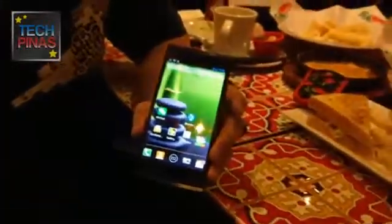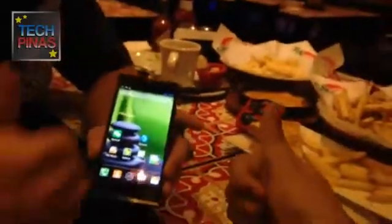So stay tuned, guys. Baka magulat kayo sa price tag nito. Alright, so more about this handset on Tech Pinas soon. So again, that's THL MonkeyKing2. Thank you, Sir Adrian. That's Sir Adrian Lim, the IT Director of THL. Maraming salamat, sir. Always a great pleasure. Amazing phone, amazing. Thumbs up.